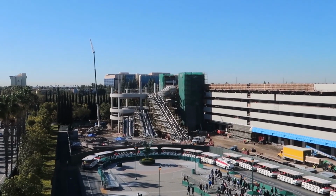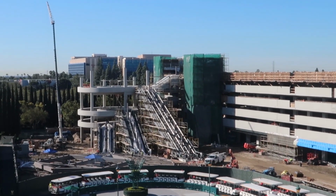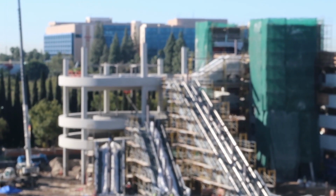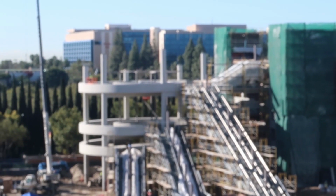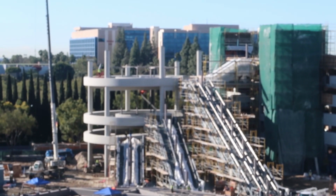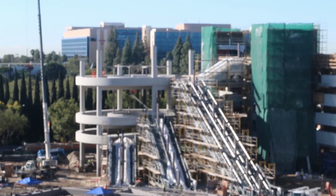Welcome back, you guys, to another edition of Disneyland Construction Update, happening here on February 19th, 2019. I'm just here to show you guys some of the cool stuff happening around the parks today. And first, we are starting off with the parking lot construction update.